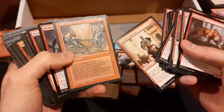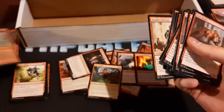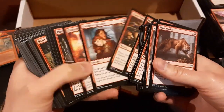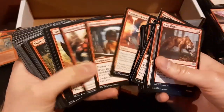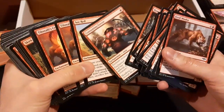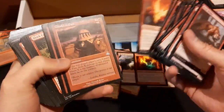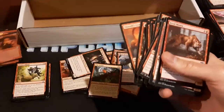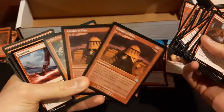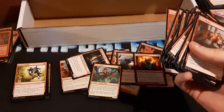Goblin War Drums from, is that Fallen Empires? See Red, that's how you win an MMA fight, right? I don't know how many of you will get that reference. I think Citadel of Pain actually has some value. There's a couple of them in pretty decent shape. It's cool.